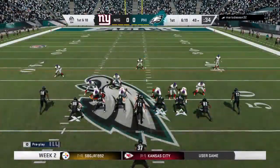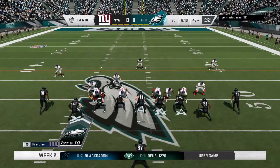Go, go. So now a fresh set of downs, 1st and 10 after roughing the passer.